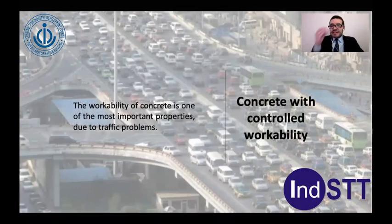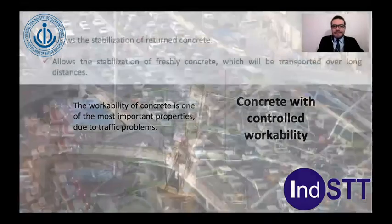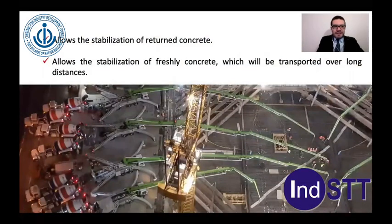Another type of concrete is the concrete with controlled workability. The workability of concrete is one of the most important properties, and due to the traffic problems in this time, it's more important. The use of this type of concrete, the workability controlled concrete, allows the stabilization of return concrete and allows the stabilization of freshly concrete so that we can transport it over long distances.